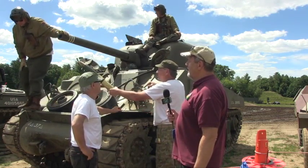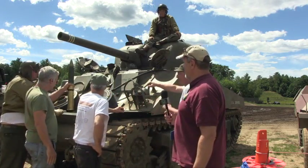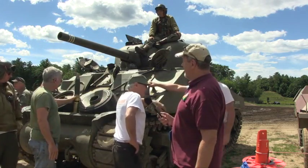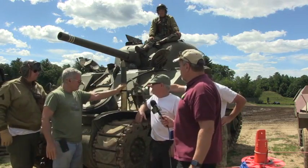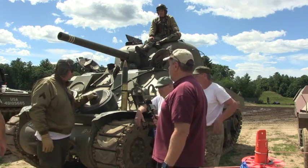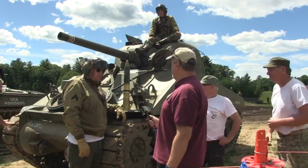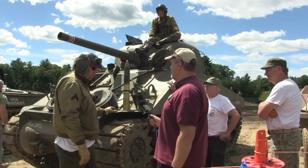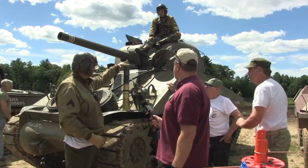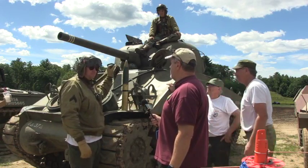Here's our resident gunner, Steve. Loader, gunner, ammo supplier. Do you want to talk about the ammunition? Well, the 75 was a very versatile gun. You could fire, and what this would be an example of is armor-piercing high explosive, where they have a time delay fuse you can actually set by screwdriver. We're talking like milliseconds here.